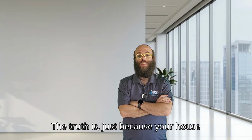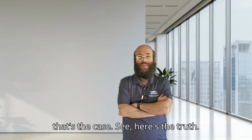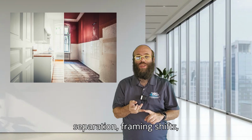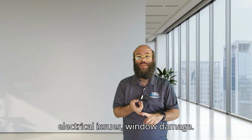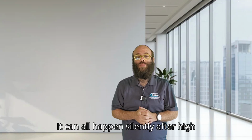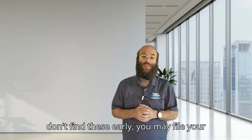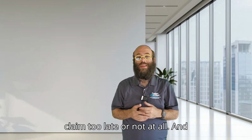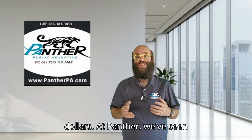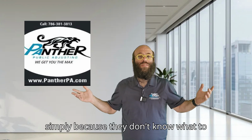The truth is, just because your house looks okay after a storm, it doesn't mean that's the case. See, here's the truth. You could have water intrusion, roof deck separation, framing shifts, electrical issues, window damage. It can all happen silently after high winds, hail, or heavy rain. And if you don't find these early, you may file your claim too late or not at all. And that can cost you tens of thousands of dollars. At Panther, we've seen homeowners walk away from real damage simply because they don't know what to look for.